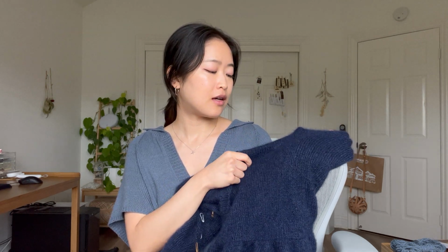I've been knitting a lot of blue lately. I don't know why I was more opposed to blue before, but yeah, I've been really liking it lately. It's a neutral but a less boring neutral, and I think it doesn't look bad on my skin tone either.